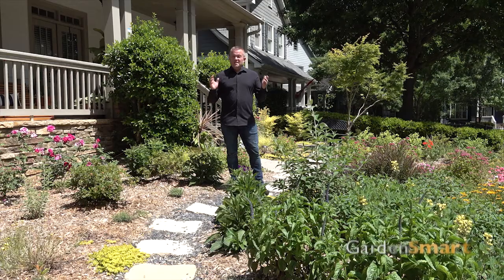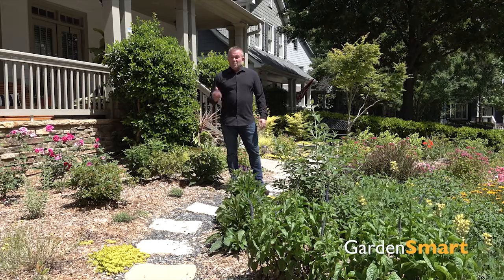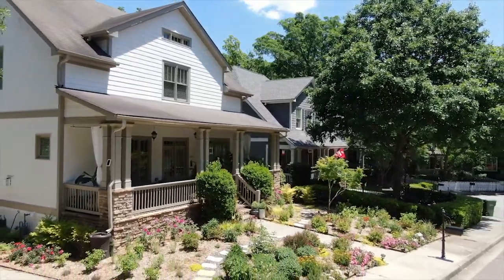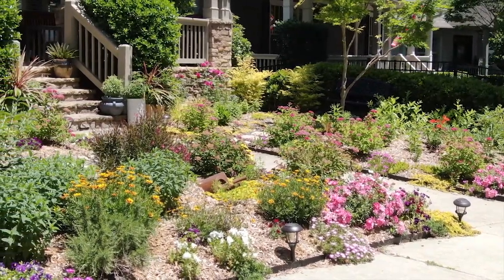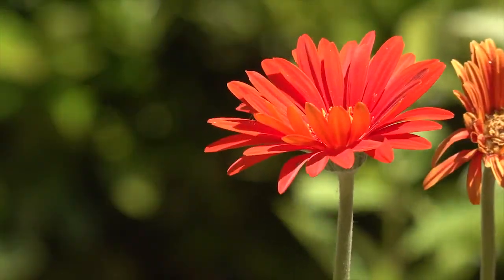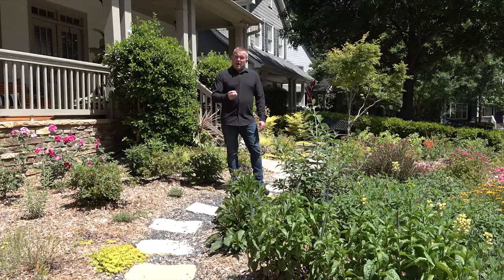If you're a gardener, there's never a bad time of the year. There's always something exciting going on. For me, however, I love spring because it's that time of the year where all of your hard work last year is just now emerging and you get just such an incredible display of flowers. So as we're looking at this design here, there's so many of these plants that are doing amazing. And I want to just touch on a few that are really the backbone of this garden.